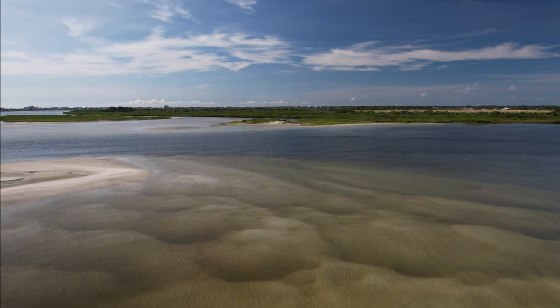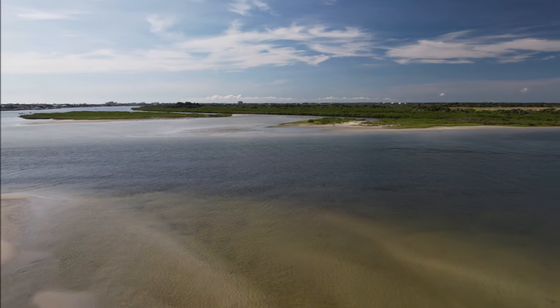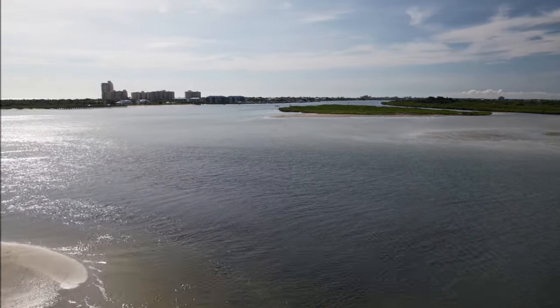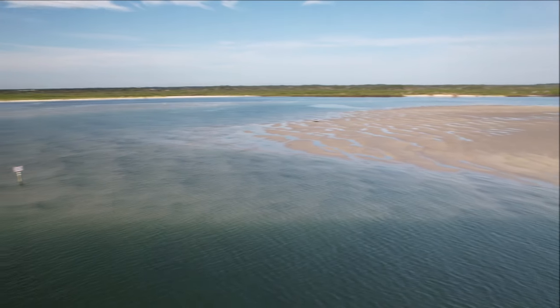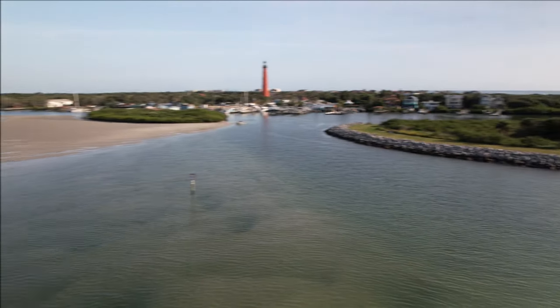Despite extensive reclamation, dredging, and seawall reconstruction, the Ponce de Leon Inlet remains in constant change due to shoaling and shifting sandbars. Navigational aids are frequently relocated in response to constantly changing depths and conditions, and therefore not charted.